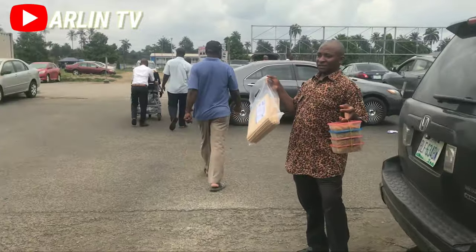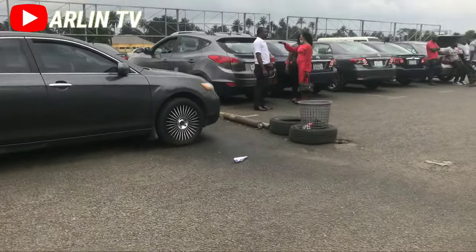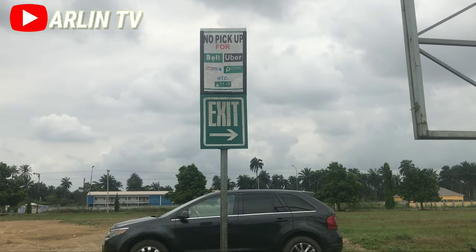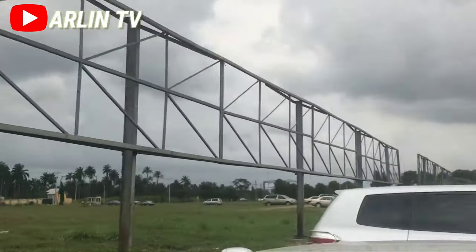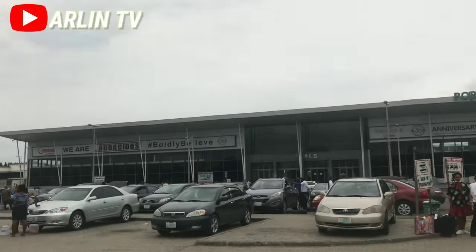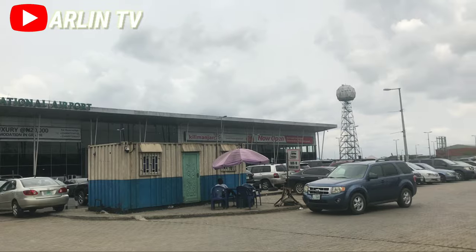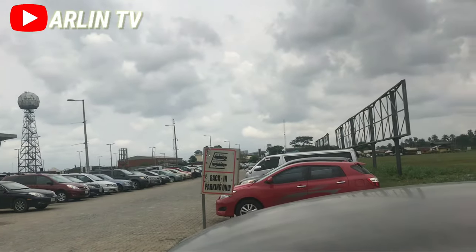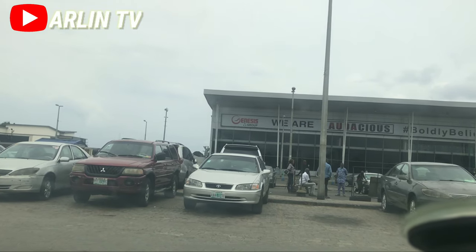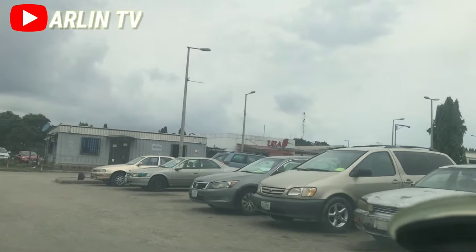So generally, this is a general overview. So guys, that is it for Port Harcourt International Airport. We tried to gain access into the international wing of the airport, but it was totally sealed and barricaded. So I don't know, information reaching me before I came here said it was functional, but I was surprised to see that it was actually sealed and there were some military guys at that post, so you can't even go in to see what it is like. Yes, the building is up, but I don't know why they're not operational. I don't know why the place is sealed.